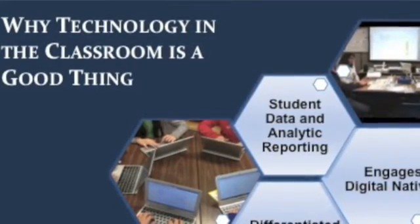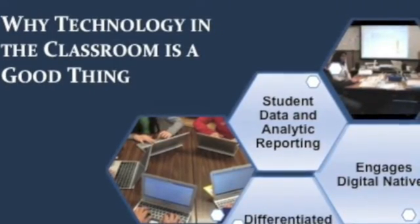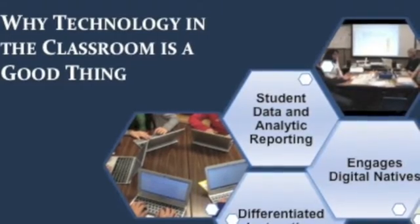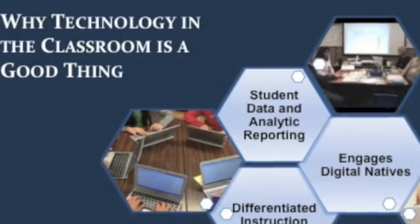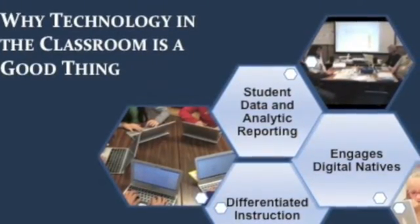Second, differentiated instruction. Students have exposure and access to different personalized instruction. Giving students the choice of different ways to learn means they'll likely explore and try different techniques, and in the end, learn the best strategies for themselves as individual learners.